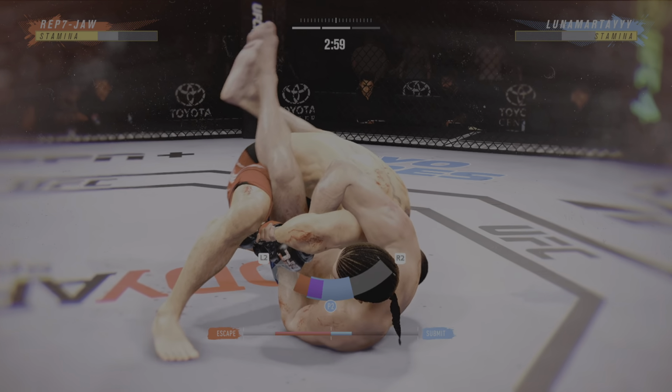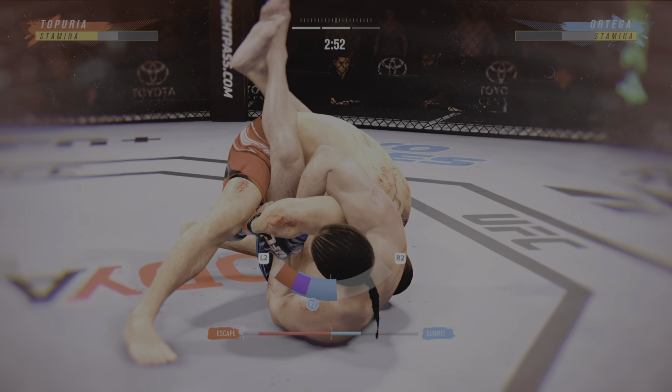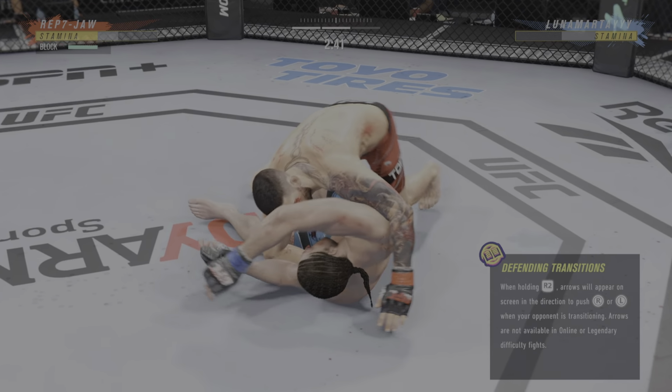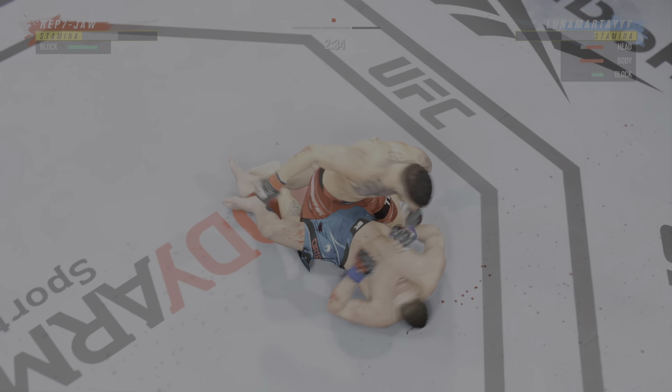The Kimura is not the arm. It's the shoulder pressure that usually makes you tap. Oh, we're getting a finish here. And he's out. Posturing up now. And now the damage is about to start.